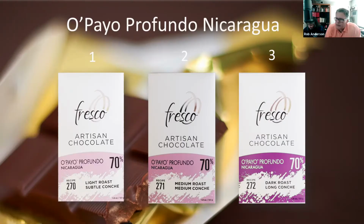So start with the light roast, recipe 270 as it's labeled. And I'm not going to stop and comment on each one of them. I'm just going to let you taste all 3 at your own pace. So just open them up, taste them at your own pace, and then we'll talk about all 3 at the end. And while you're doing that, I have a few slides that we will share. As I mentioned, we'll do the light first, then the medium, then the dark.